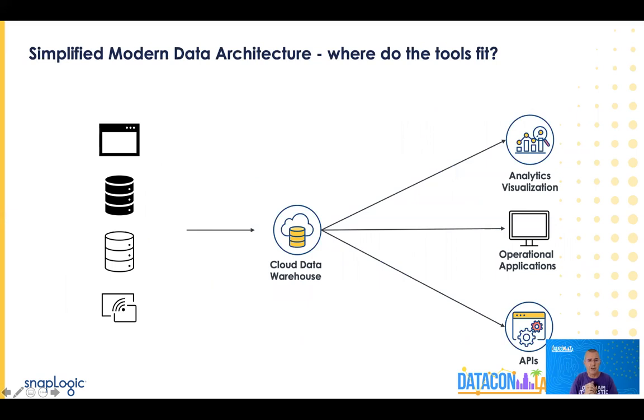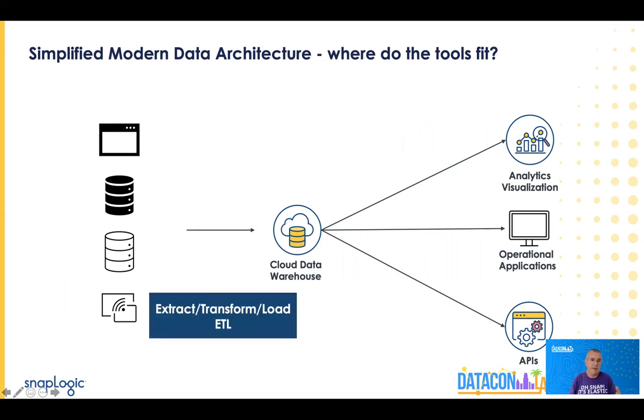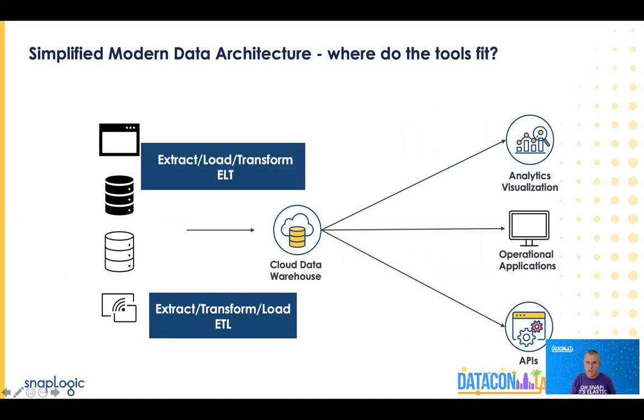modern data architecture, there are a number of places in the environment that we need to actually deliver on this transformation capability. And that may be to use something like an ETL tool that does the extract from the sources, transform, and then load into the cloud data warehouse. It might be that you're in the camp of ELT, where you do the extract and load and transform actually in the cloud data warehouse itself. And we'll look at that, drill down into that in a little bit more detail.